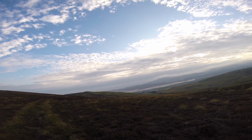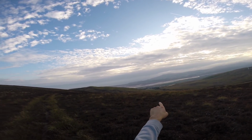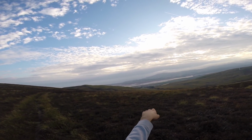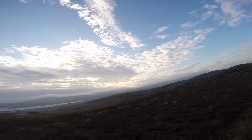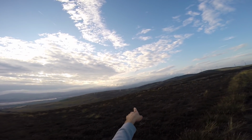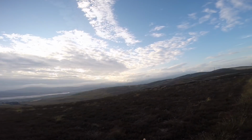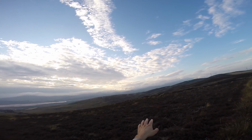Made it up onto the top now, and you're getting the view back over to Black Combe, and you can see Kirkby in Furness just there. We're pretty much above most of the wind turbines now. You can see a quarry over there. I think that'll be Burlington Quarry. I think that's what you drive past on the way to Broughton.